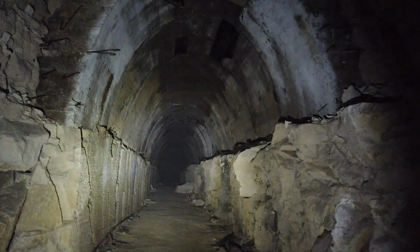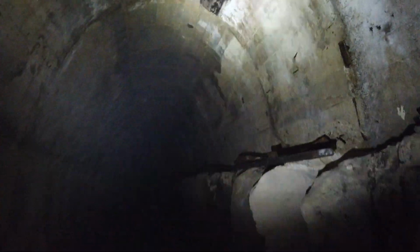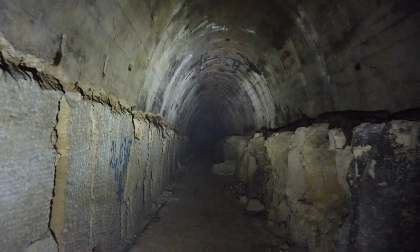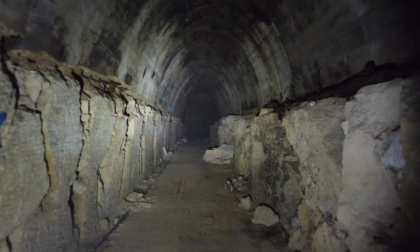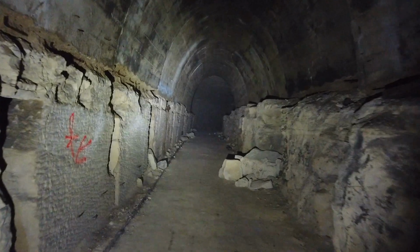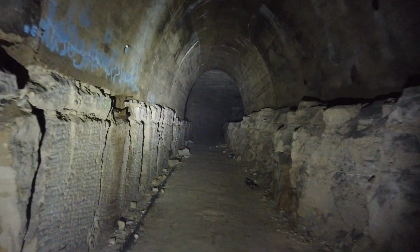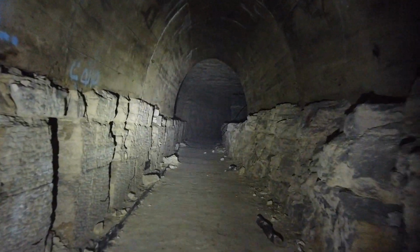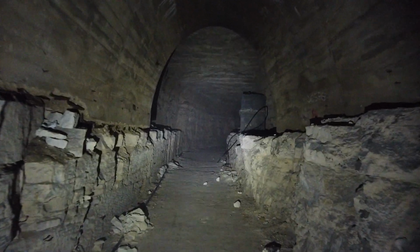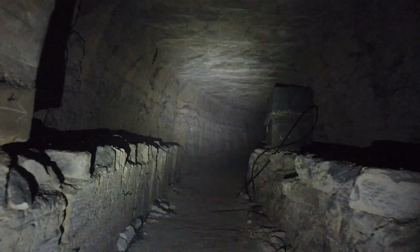This is more like it, with the curved arches there. Yep, this is more like it. It's still not tall enough to hold a V2 though. Oh, this is getting bigger and bigger and bigger. Wow.